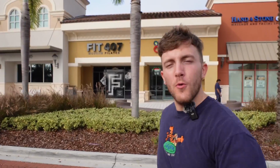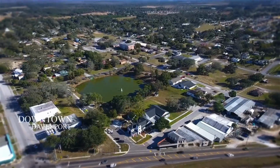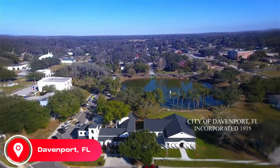Number 2, we got Davenport, Florida. A lot of you guys might have heard of Davenport because it's a quickly growing suburb, one of the quickest growing in Central Florida. There's pluses and there's minuses to Davenport. Like I've said about these South Florida suburbs, a lot of the minuses are the traffic. You're going to deal with a lot of traffic in that Kissimmee, Poinciana, and Davenport area. A lot of tourism going on down there. There's a lot of Airbnbs and short-term rentals. That's a con as well. The pro, there's a ton of new construction.